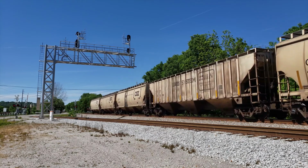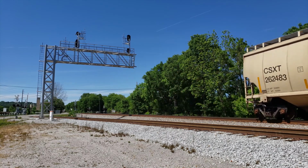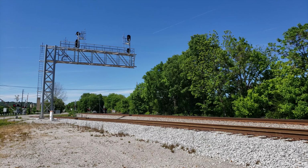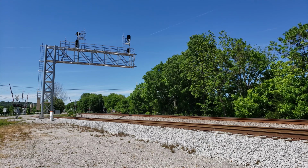Well, looks like Lineville has been a busy one today, and the S&A just snoozing away. And well, I'm out of here, but I have a feeling something will pop up on those other tracks. It always happens. It's a rail fanning curse.